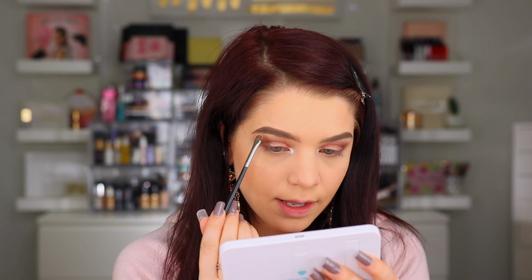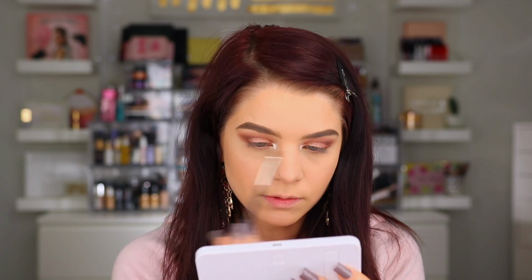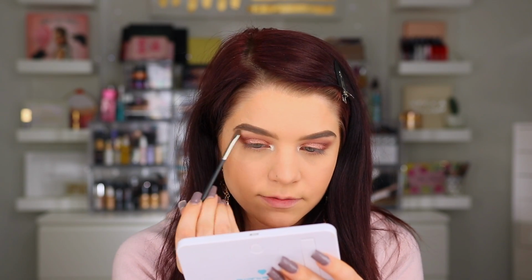I just think spraying the brush makes such a difference really when it comes to any shimmer shades, but especially something about the MAC shades. Just when you spray them, it makes them so much more pigmented and foiled. I am going to run this a little bit on my brow bone as well. I don't want it to be as intense as the inner corner. I'm just going to put a light amount here on my brow bone, just whatever's left on my brush.